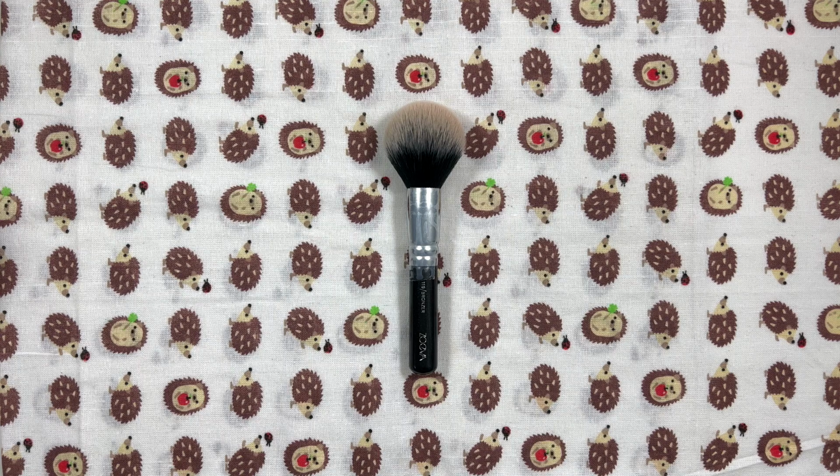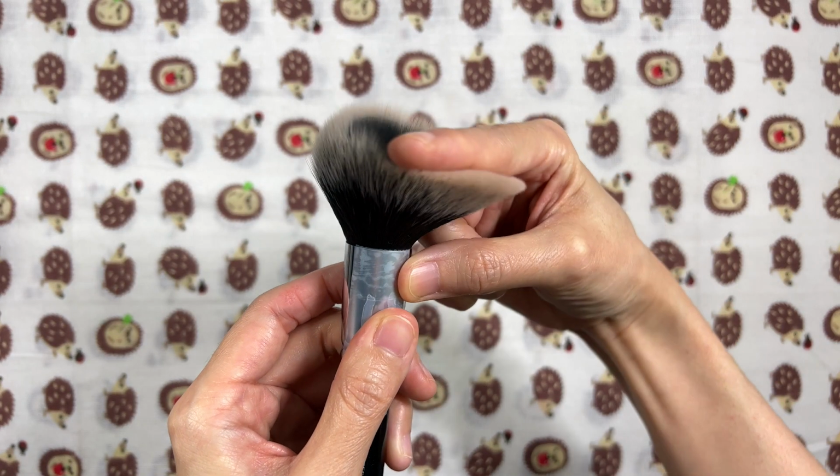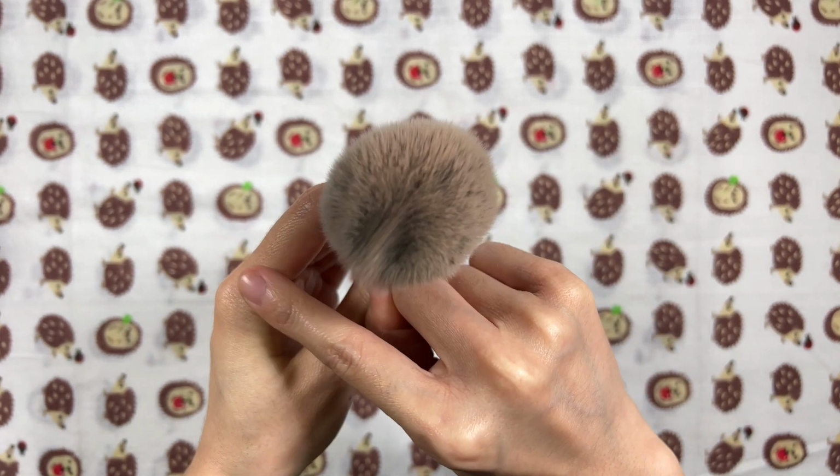Let's move on to synthetic brushes next. This is the Zoevo 118 bronzer brush. It's a round shape that can be used for both setting powder and bronzer. I like it for both.